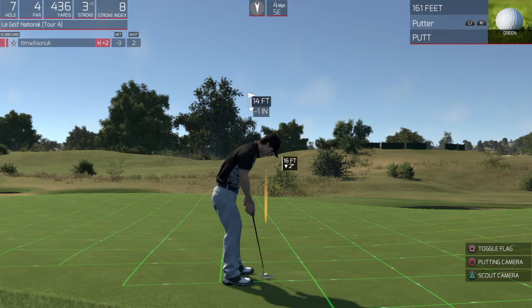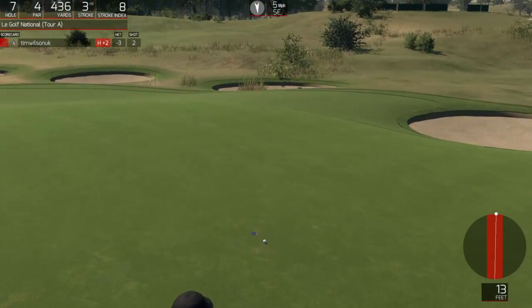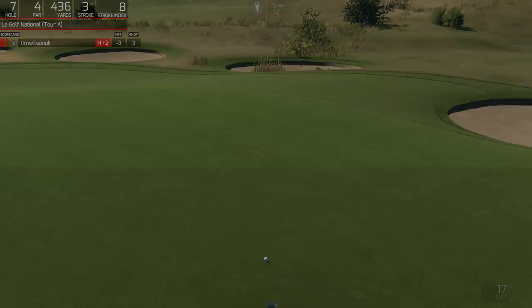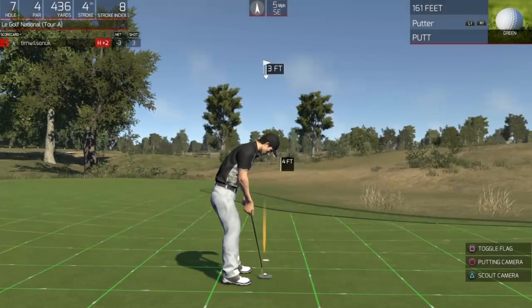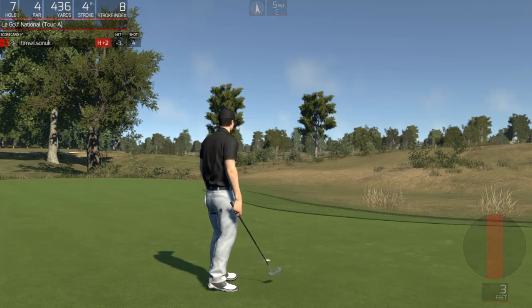Let's roll this up. Over allowed a little. Should be able to tap that in for my par. And we move on to hole number 8.